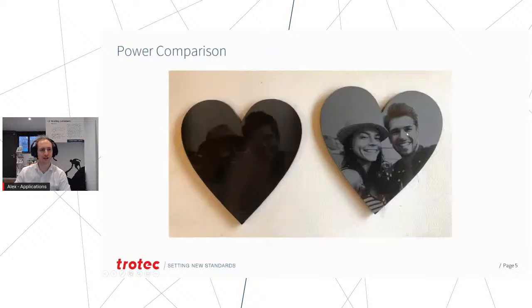So let's have a quick look at an example. Over here we can see two extremes. On the left we quite clearly just haven't used enough power, so you can see that we haven't brought out the contrast in the material. And on the right hand side you can see where we've actually used too much power.